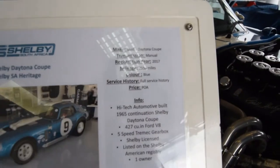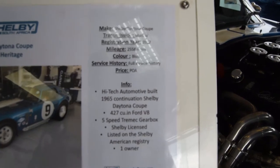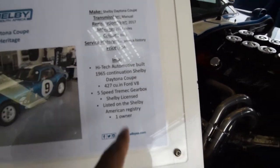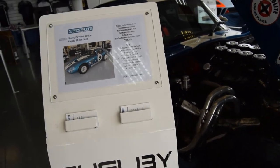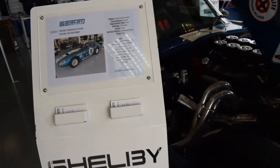Shelby Daytona Coupe. It's manual, registration year 2017. It's only done 2,500 miles. Wow. 427 cubic inches. I believe that's like 7 liter displacement, if I'm not mistaken. I think it's got a 5-speed gearbox. And look, I like the demarcation in there. That is so cool. That is really cool.